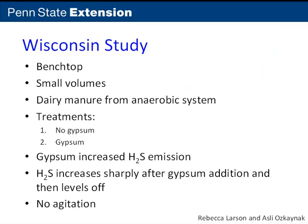Dr. Rebecca Larson is here as well from Wisconsin. They've done a couple treatments as well with gypsum versus no gypsum. Similar results, they have found that the hydrogen sulfide increases in the manures with gypsum in it.